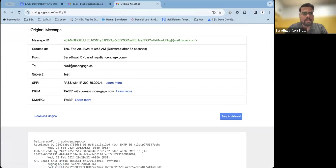One, you will have the SPF, DomainKeys Identified Mail (DKIM), and the DMARC settings. Just see if everything reads pass. If it is pass, then you don't have to worry about it. It's all set up in place.